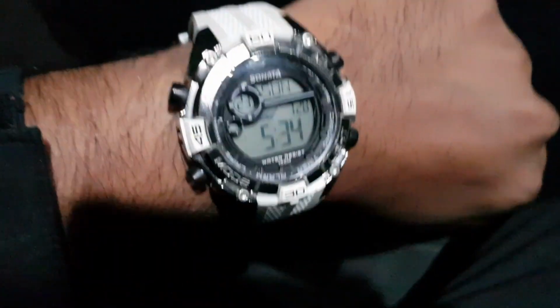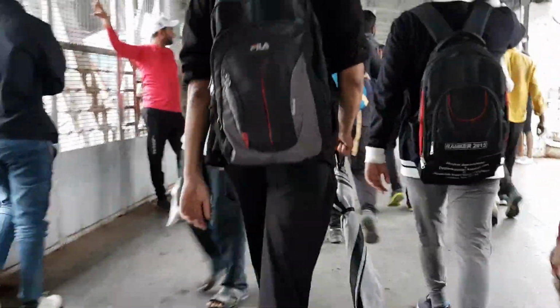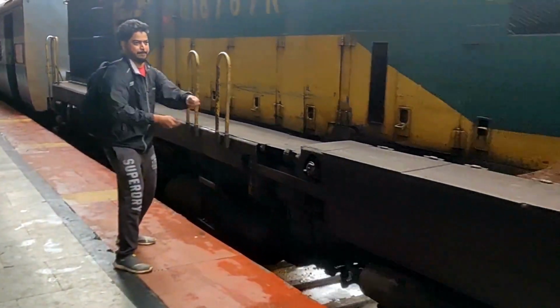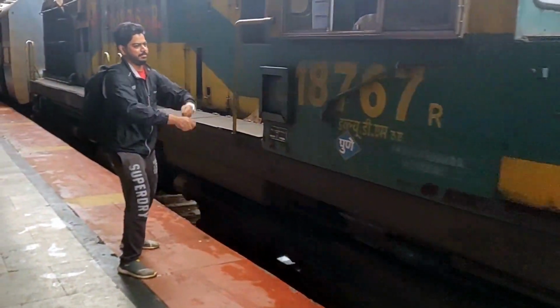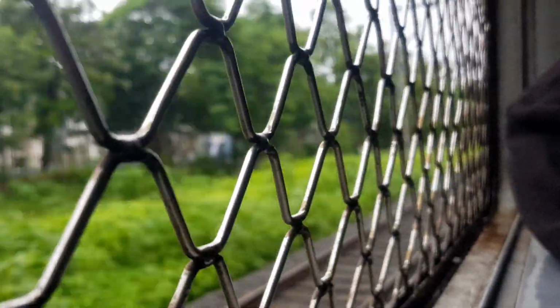We started our journey early in the morning and we took a local train from Pune station to Malavli. After getting down to Malavli station, we started our trek to Visapur Fort with some showers of rain.